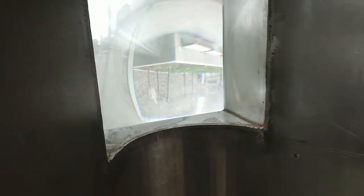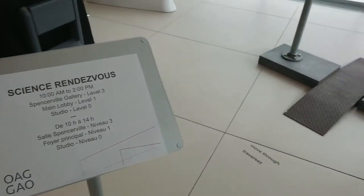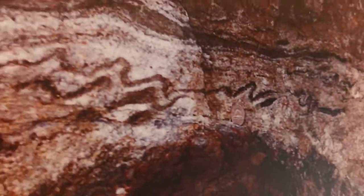This is another piece by the same artist. Turns the view upside down. Between two photos here of rock layers.